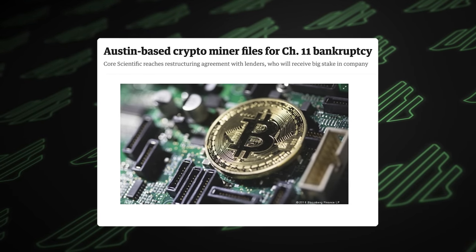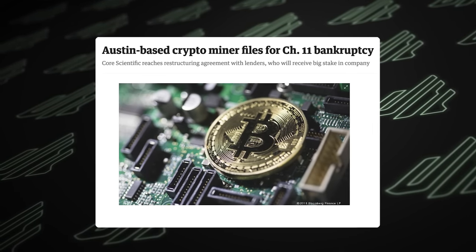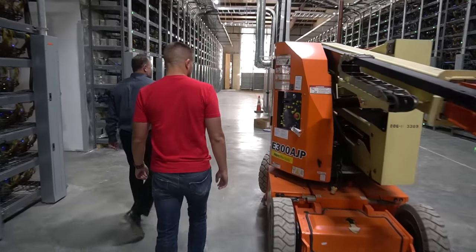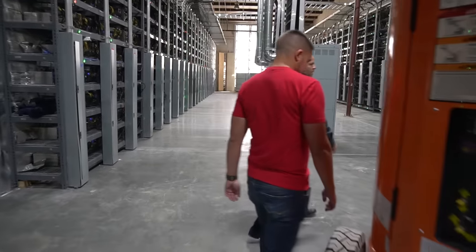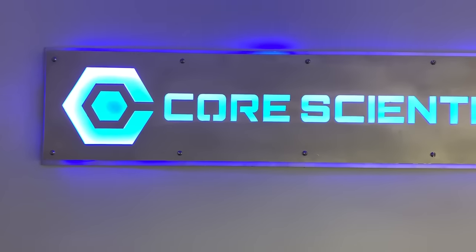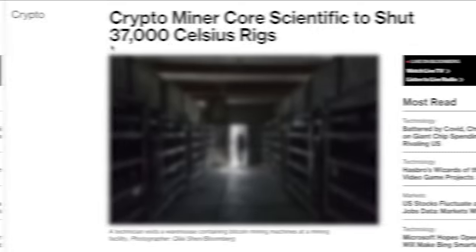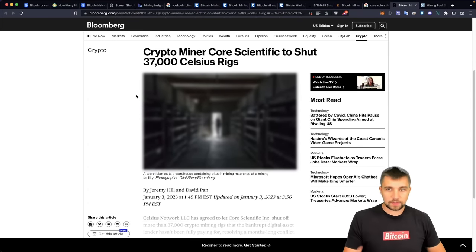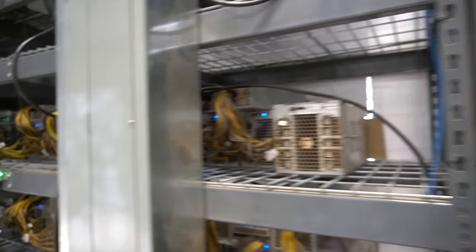Some major mining farms are going bankrupt. We've been talking about this. We've been on foot in their facilities. We toured them on site, everything like that. They're shutting down more and more mining rigs. For example, 37,000 mining rigs associated with Celsius Network and their Celsius mining division and all that bankruptcy drama.